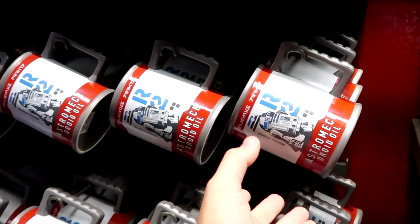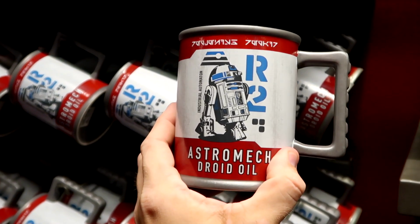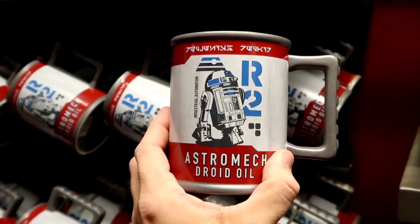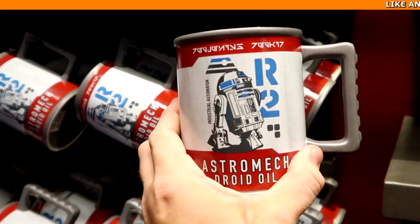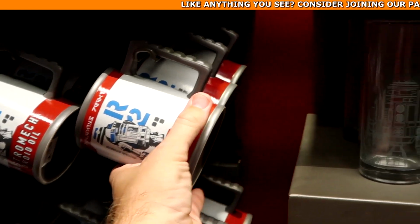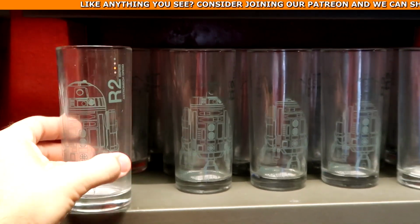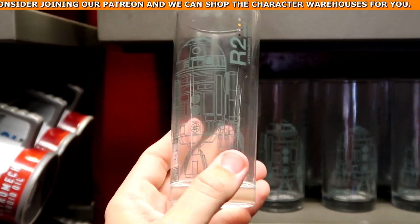There's definitely no shortage of really awesome merchandise here in Droid Depot. Look at this coffee mug. Astro merch. It says Droid Oil with R2-D2. The backside says Droid Depot. That is $19.99. This is incredible though. I love that. That is a really fun mug. Over here, they do have some other drinkware. Again, features R2-D2. You could see them there. It says Droid Depot.